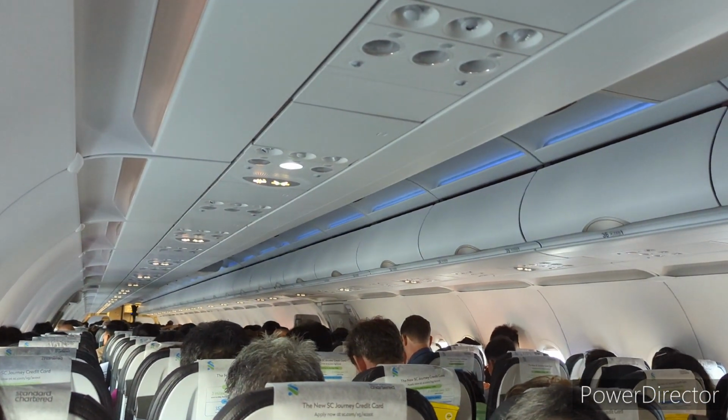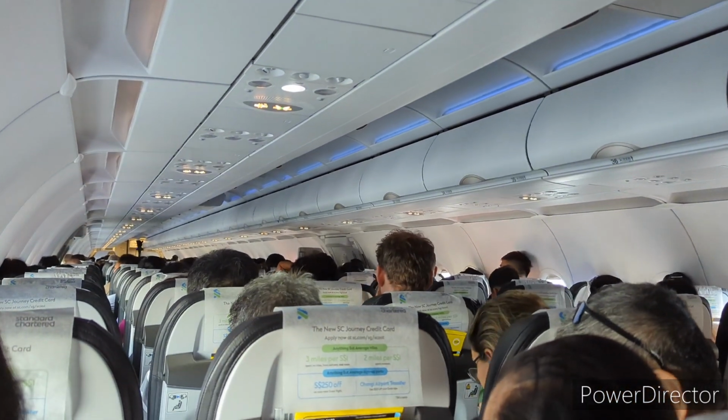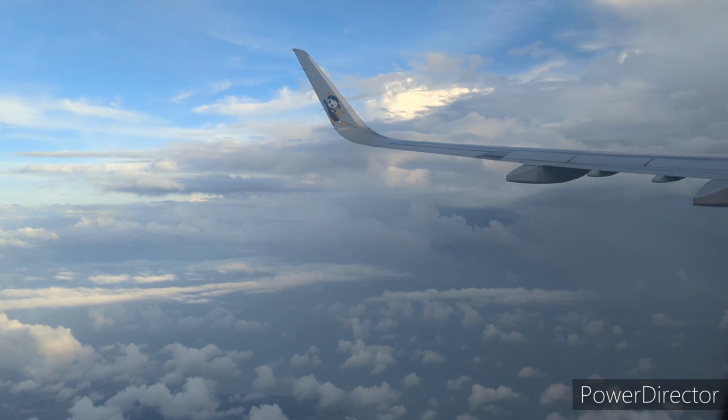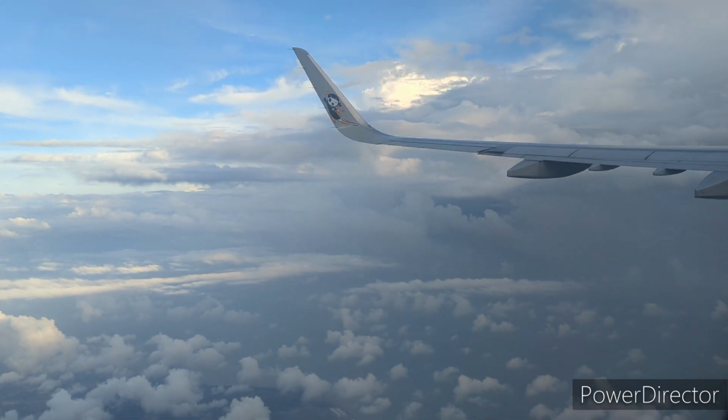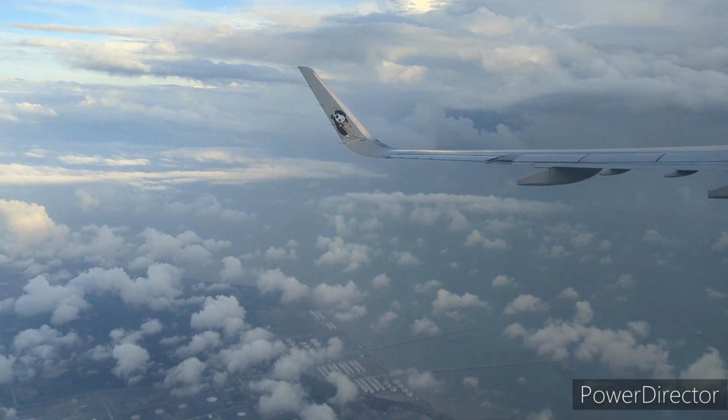So we're in a holding pattern. First time I've been in one of these in a long time. I think we're near Singapore now, but we're just gonna have to fly around in a circle basically for about 20 minutes or so.